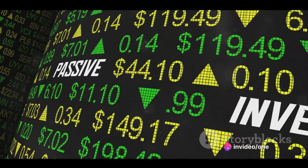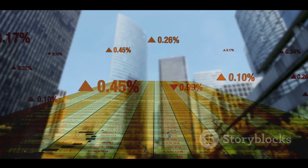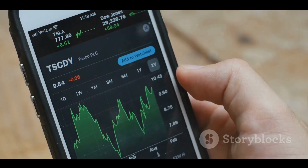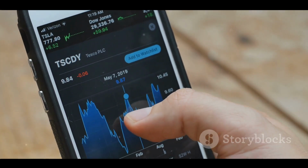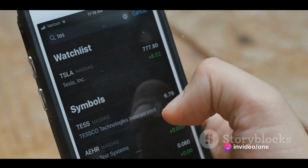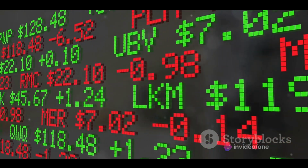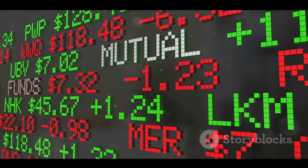Now you might be thinking, but don't I need an active manager to beat the market? Interesting point, but the data tells a different story. Index fund investing is a passive form of fund management that has been successful in outperforming most actively managed mutual funds. So, next time you're considering your investment options, remember the power of the index fund.